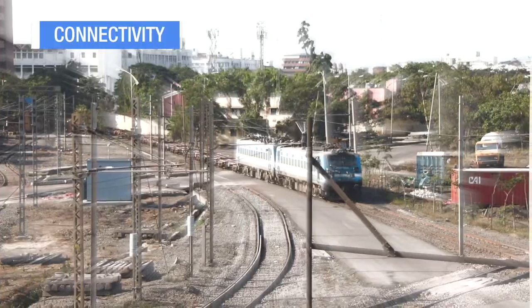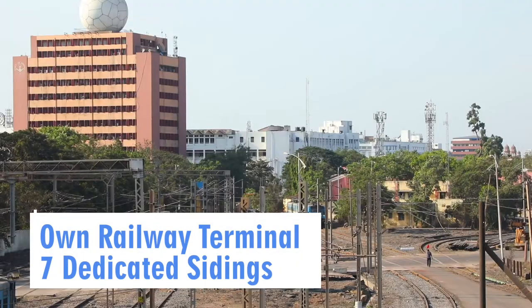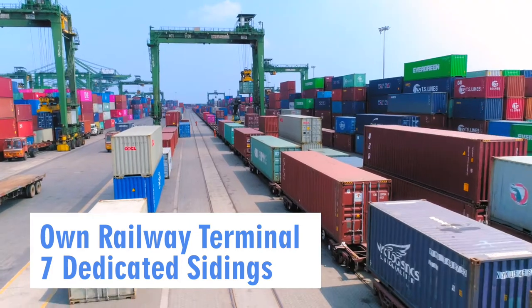Connectivity. Port of Chennai has its own railway terminal, Harbour of Madras, with 7 dedicated sidings.